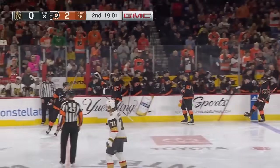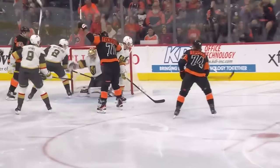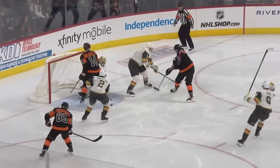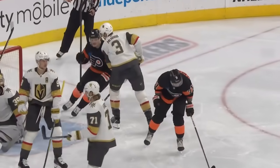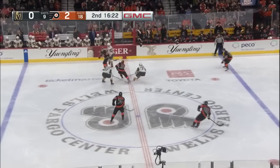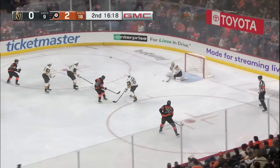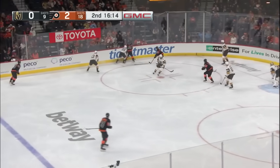And relief for 71. Middle of the ice, Sanheim gets it to the net, puck retrieval, and Forster's able to pick it up and bank it off the post, as Thompson had no idea where the puck was. And then played by Petrangelo out through center. Glove by Walker, pushes it quickly ahead to Frost, and finds Atkinson. Atkinson holds, fires, save, and rebound. Went off Petrangelo to the corner, but the Flyers win the race to the puck, and it's Walker again.